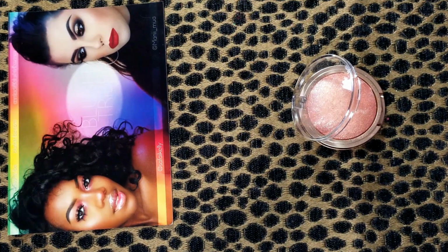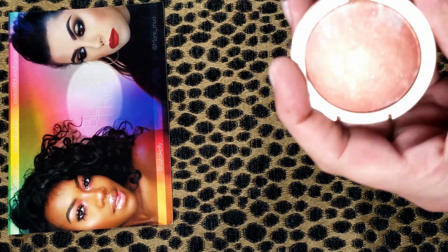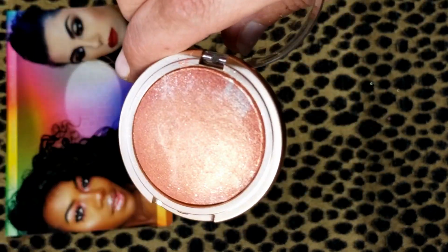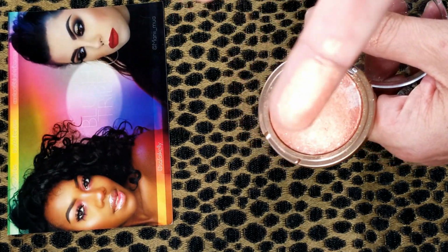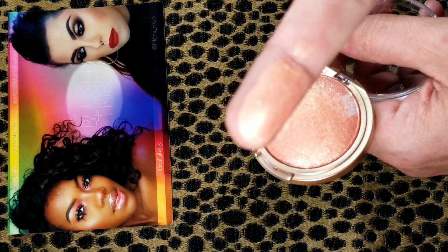First, we're going to go through these smaller products, get them out of the way, and get into the palettes. The first item I have is the Baked Highlighter in the shade Lagoon. Now, to the eye, it looks like it's going to be extremely glittery, but it's not. I actually really like it. It is nice on medium to deep skin tones, though. I wouldn't necessarily grab this if you're fair. You could look on their site and see if they have some lighter ones.